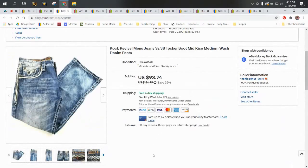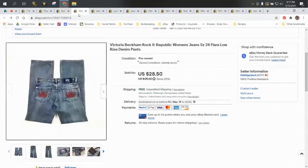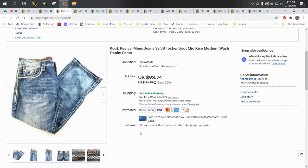And then we have some Rock Revival. Now these are a bolo. Rock Revival jeans are a bolo, not to be confused with Rockin' Republic, which is bottom of the barrel bread and butter. Rock Revival is bolo, especially men's. Rock Revival is something, if you find it, you want to snatch it up.